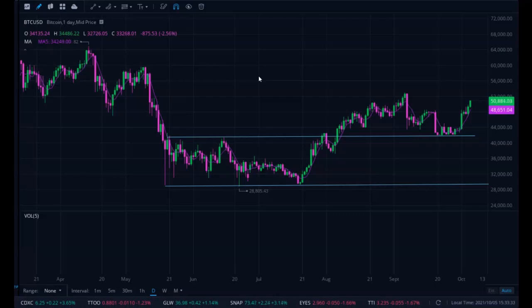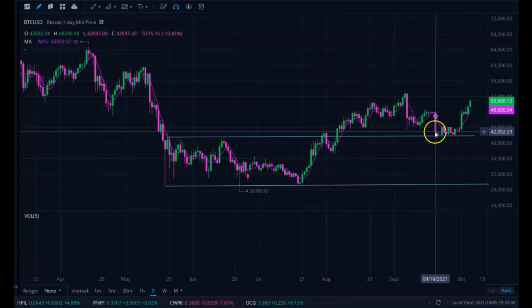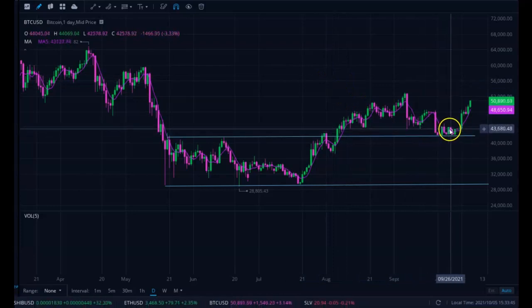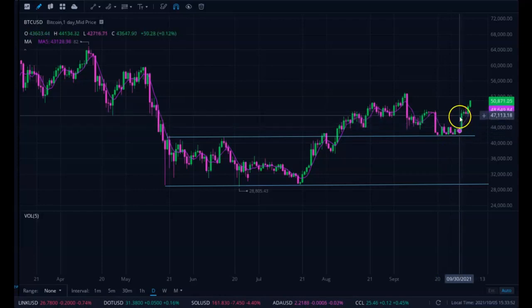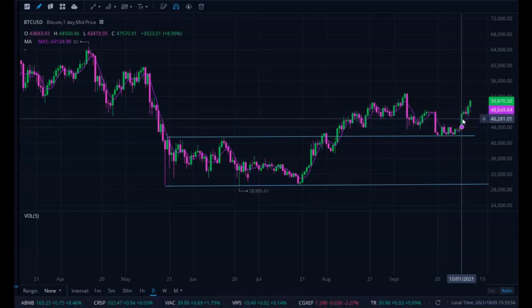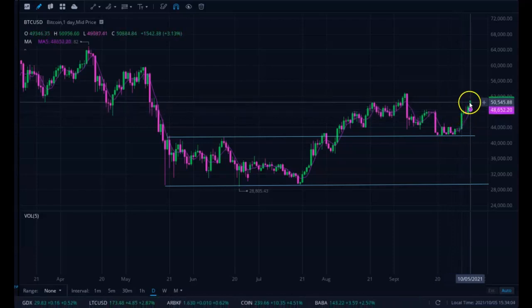But right here, I have the big dog himself. I have the daily chart of Bitcoin. And in my last video, when I talked about the Bitcoin miners and the cryptocurrencies, Bitcoin was finding support at this support area right here, the old highs that it made back in May and June. And then it printed this nice, beautiful green candle. And I talked about how I thought we're probably going to get some follow through to the upside, being that it held support and then printed that nice green candle. Well, since then, it has held the highs from that green candle and is now moving to the upside.